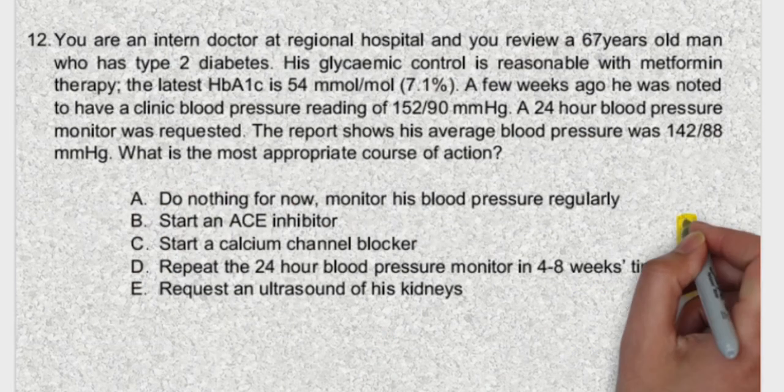Question number 12. You are an intern doctor at a regional hospital and you review a 67-year-old man who has type 2 diabetes. His glycemic control is reasonable with metformin therapy. The latest HbA1c is 54 millimoles per mole, 7.1%. The normal is less than 6.5%.